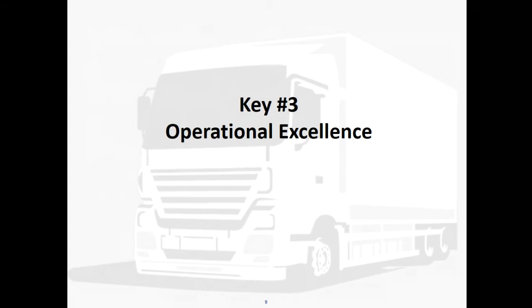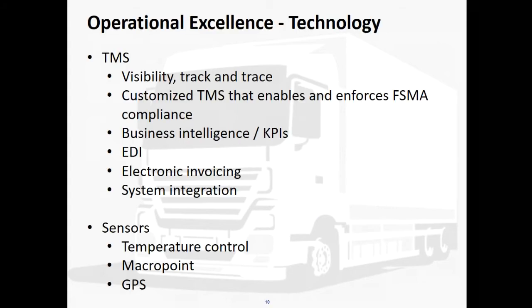Key number 3 is operational excellence, and this is going to be broken down into 3 important pieces. The first one is going to be technology. When we talk about technology as a 3PL, your TMS system is the lifeblood of your organization.